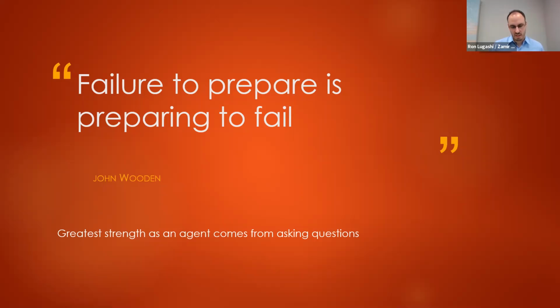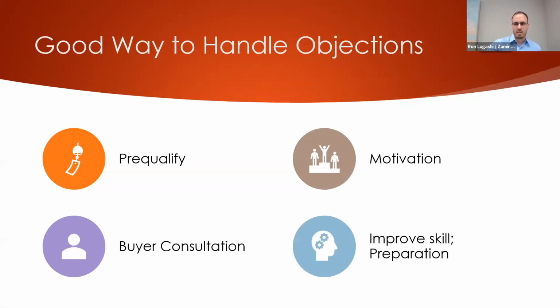And of course, one of the greatest strengths that we can have as real estate agents is asking questions and, of course, being prepared. So let's get this thing started. Handling common buyer objections. What are some good ways to handle some old-fashioned, everyday objections? Well, let's go over that. So let's talk about the one on the top left of your slideshow, which you can see here. It is pre-qualifying. How does pre-qualifying help us improve our conversion? How does it help us handle objections?